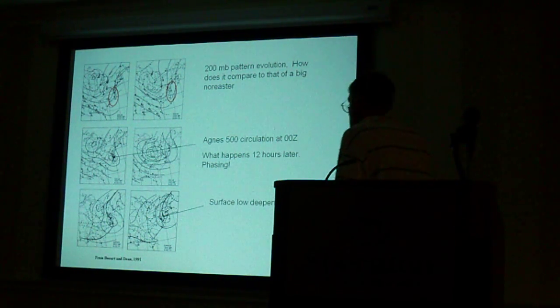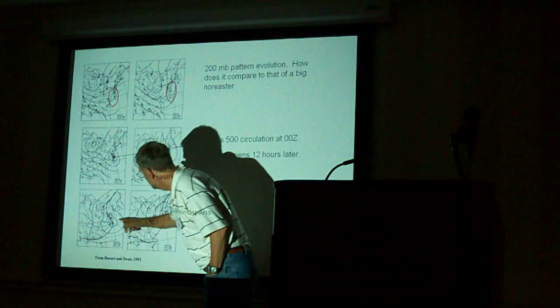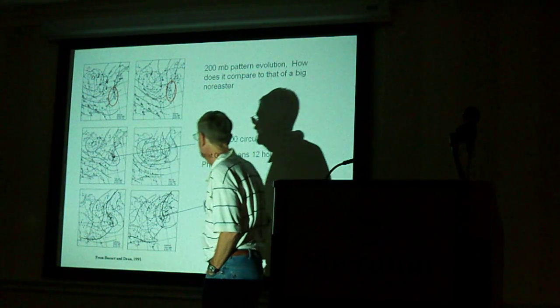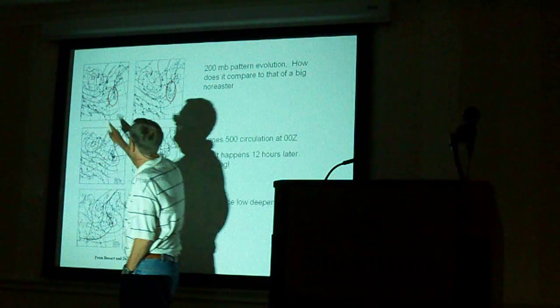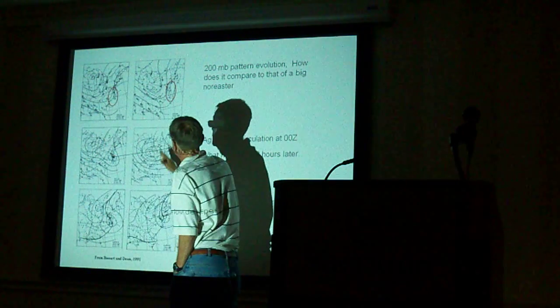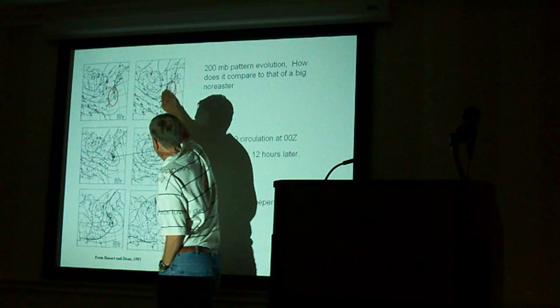Let's start down here again. What do we see? Low back over here, low deepens. It deepens as it's moving northward. Now let's look at the upper levels. This massive trough is coming in, a tremendous jet streak, the entrance region of one jet streak, but with time we also have the exit region of another, super strong divergence.